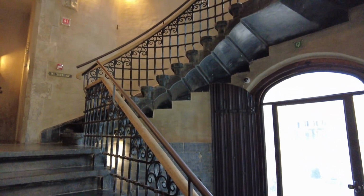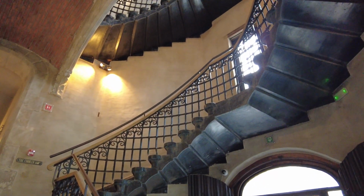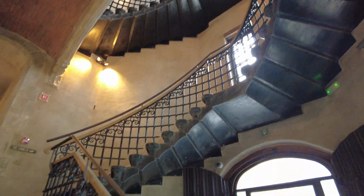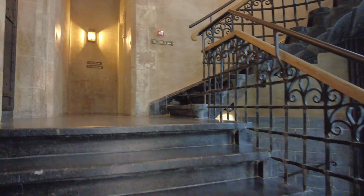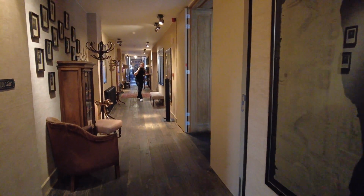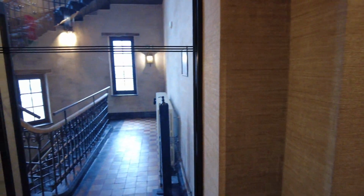Just to note that reception and the rooms are quite high up in the building, so although the lift says it's one floor, it's not. It's several, so you may want to take the lift and avoid the stairs. The lift is tucked at the back by the stairs. The one by reception is relatively small, but it does the job and takes you up into the hotel.